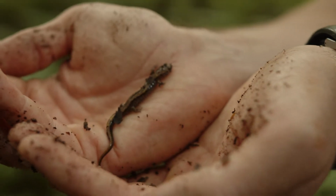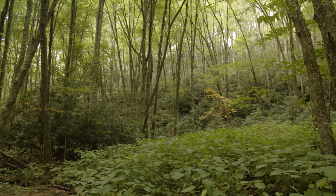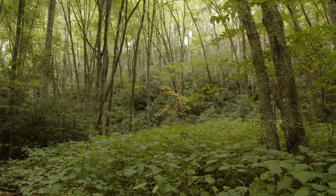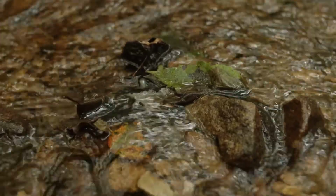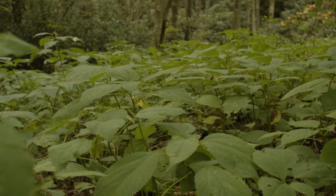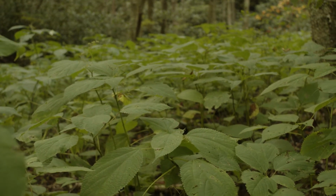We've now entered the Cove Forest. This area is a relatively steep slope with a small stream running down a draw. This landscape feature is like a miniature valley where headwater streams often originate. The Cove Forest microclimate is much more humid and has higher soil moisture than other forested areas of the preserve.